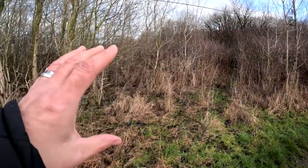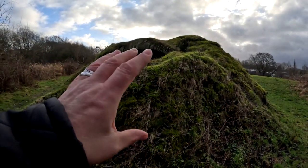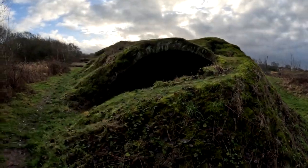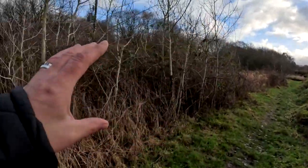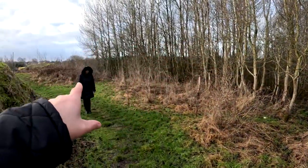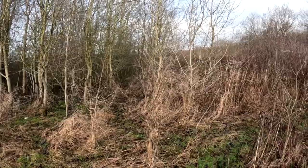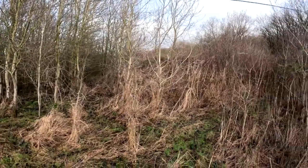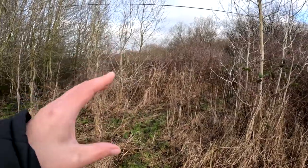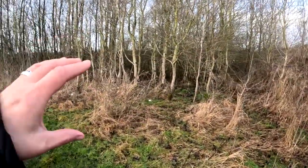So the area where we're in now, as I've just shown you at the start of the video, these are the Coke Kilns, I think that's the name, or the Fairy Caves as they're locally known. This area all around us, and where Vicky's now stood and further back, this used to be, from what I'm led to believe, the former mine. This used to be the Aspen Colliery. So it was somewhere underfoot.